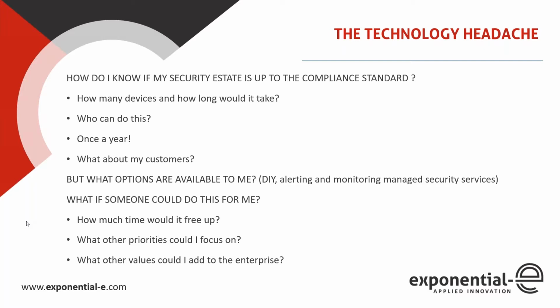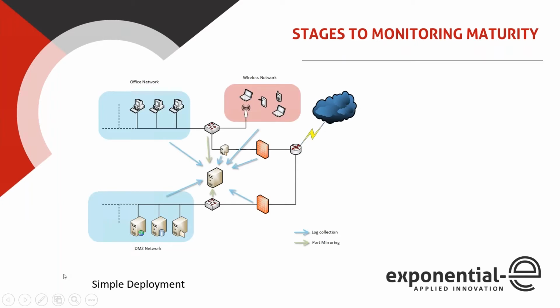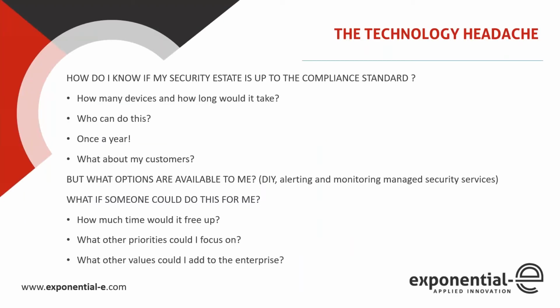So what if someone could do this for me? And the questions really then become, how much time would it free up? And how much effort would it save you? And in terms of being able to refocus on other priorities, and what other values could you add to the enterprise if you weren't in a position of having to keep looking at that environment?